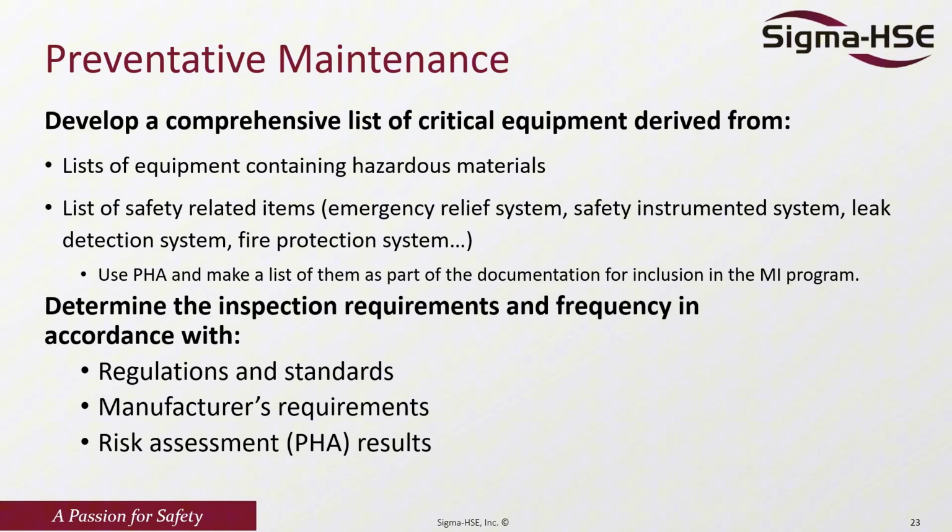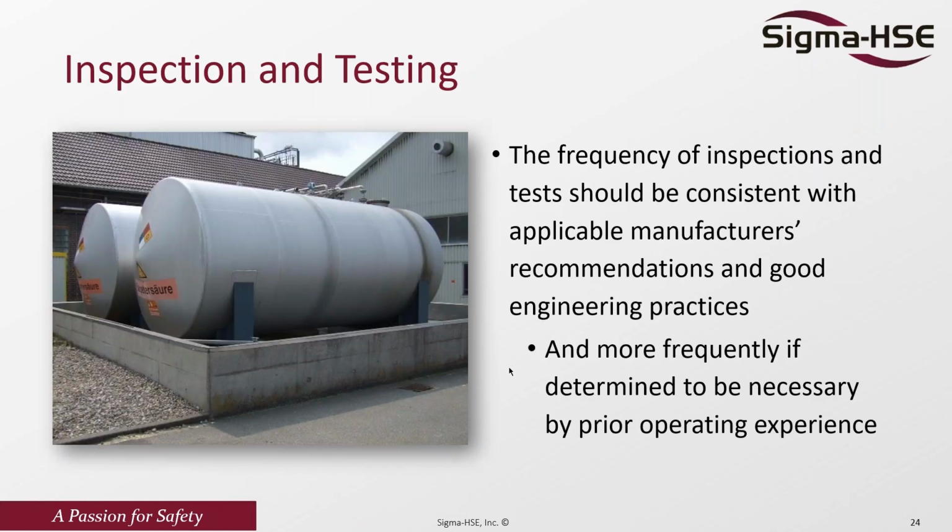And after we develop the list of critical equipment, we need to determine and ensure that the inspection requirements and frequencies are in accordance with those manufacturers' requirements. Inspection and testing is also a very important part of this. The frequency of inspections, again, should be in line with the manufacturer's recommendations. So that is a theme you will hear over and over, the manufacturer's recommendations.